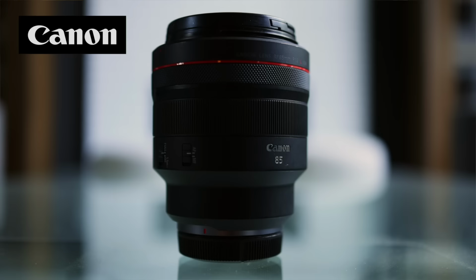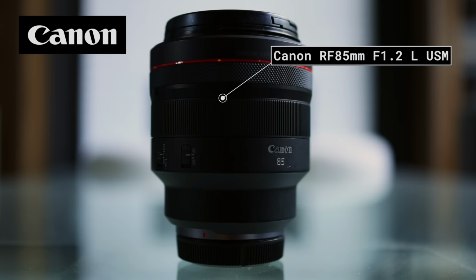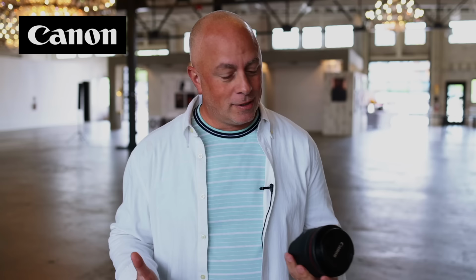All right, so let's talk about some of the Canon gear that we're using here. One of my favorite all-time portrait lenses, the 85mm RF 1.2. This thing is a beast and it is fast, right? So if you're gonna buy a prime lens, they're not cheap, nor should they be. At F1.2, this is one of the fastest pieces of glass on the market.